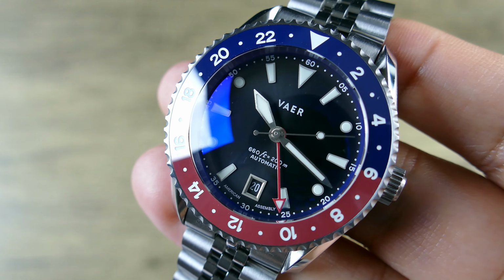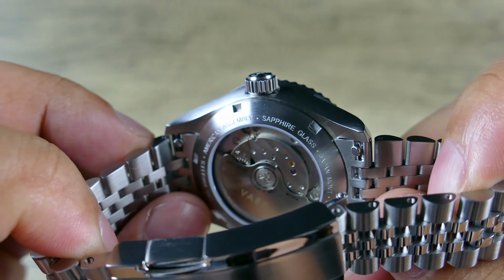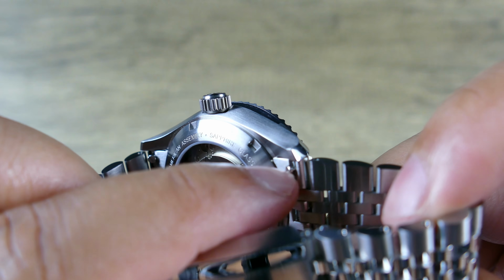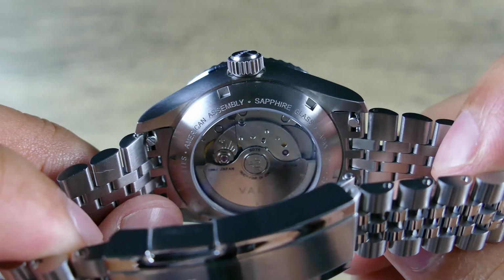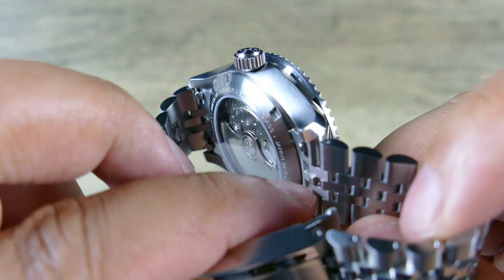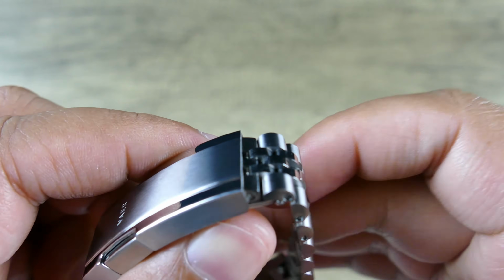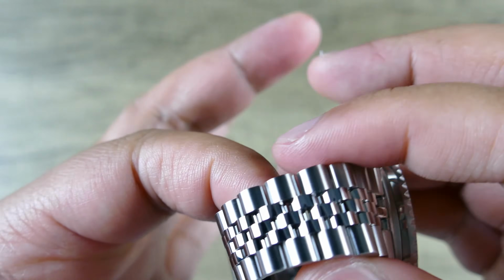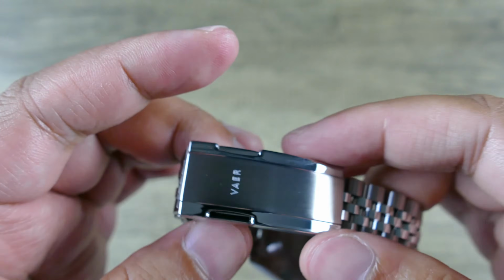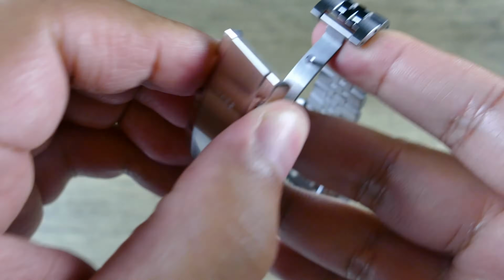20 atmospheres or 200 meters of water resistance, 20 millimeter lugs with, guys, check this out, quick release spring bars. And I will say these are some of the nicer nubs that are on there. They're not as sharp as some of the other ones I've seen from other brands. So on this particular one, when they say premium, they really did their extra homework there. And of course, really nicely done, fully articulated Jubilee style bracelet. Very nice screw pin construction. And then this very nicely appointed Vaer Nodex clasp.